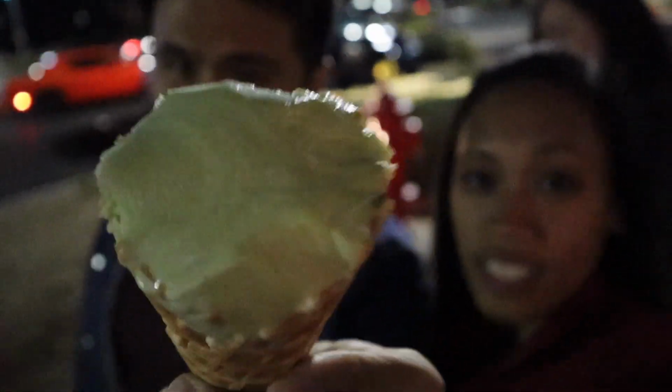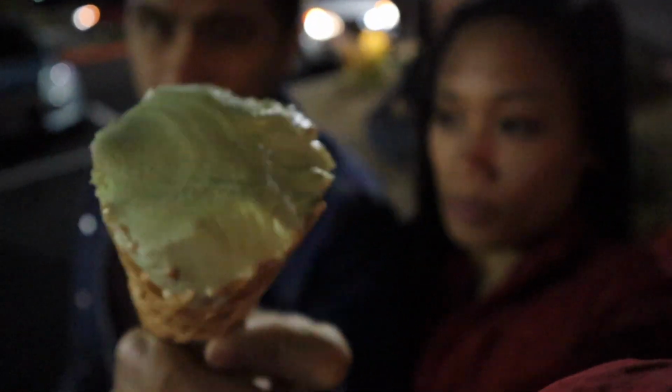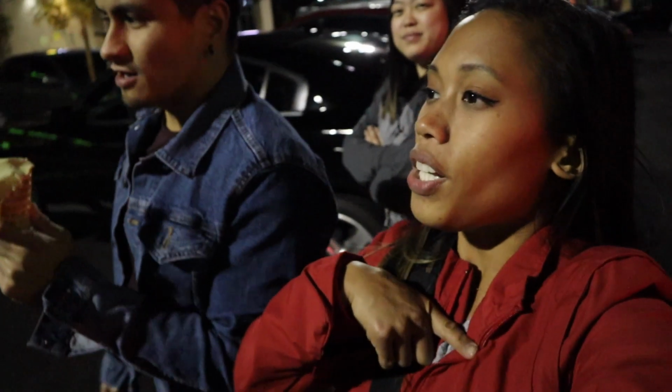Alright guys, so got the nightcap, it's ice cream, some green tea ice cream in a cone, from Kaizen. They also got creme brulee, green tea creme brulee, and Kayla got a mini honey toast, which looked pretty good. It's like Hawaiian bread toast with vanilla ice cream and honey.